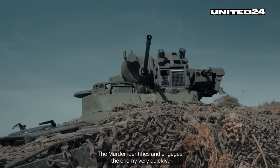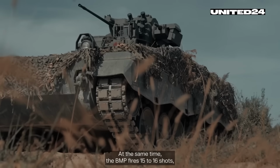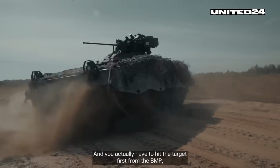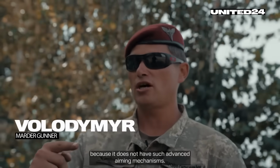The Marder identifies and engages the enemy very quickly. In the same time, the BMP fires 15 to 16 shots. A Marder fires 150 to 200. And you actually have to hit the target first from the BMP because it does not have such advanced aiming mechanisms.